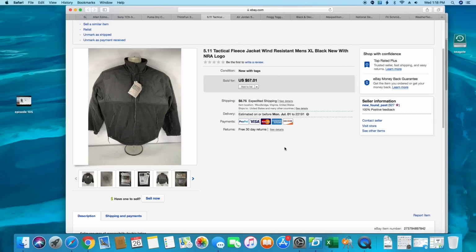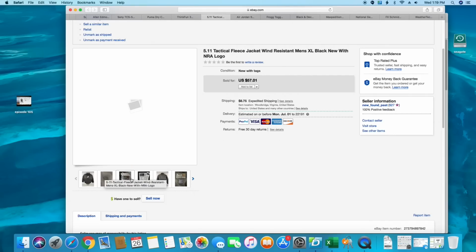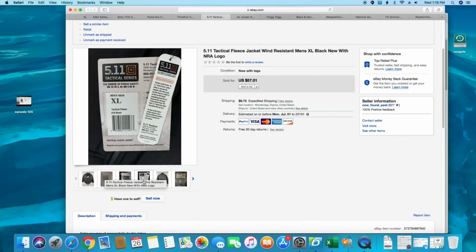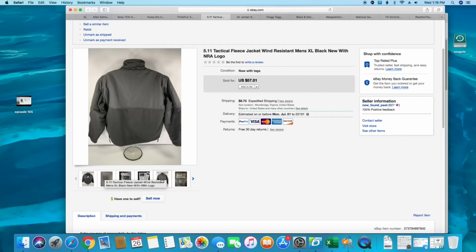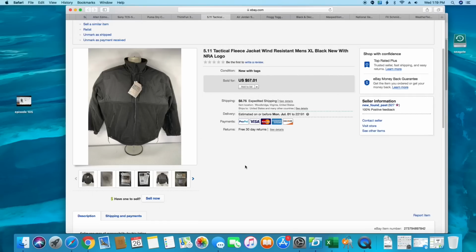Normally this stuff in my normal thrift stores is like $15 or so, but I'm pretty sure I got this one for under 10. Had the NRA logo on it, and yeah, brand new with the tags. I don't even know what this thing retails for, but it can't be cheap. I sell an awful lot of this 511 Tactical Series stuff, and like I said, picked it up for less than $10. Had it listed for $57.01 plus shipping, and that's what it sold for. Full asking, $57.01. Nice stuff.